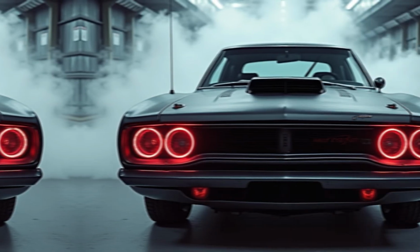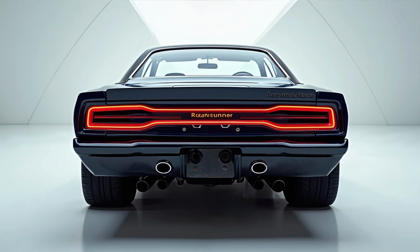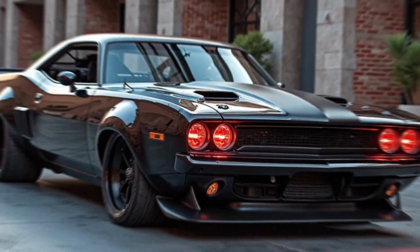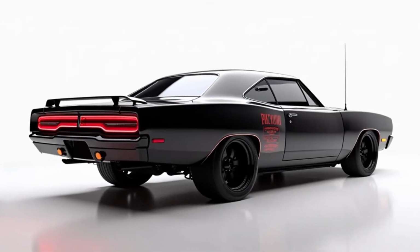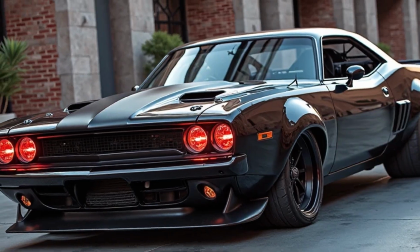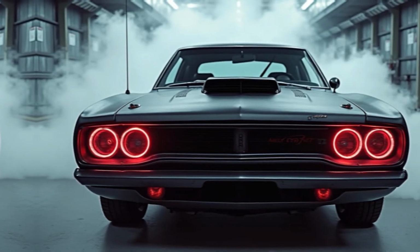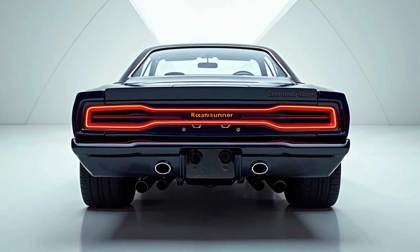Bucket-style performance seats with Alcantara and contrast stitching hug you like a race harness. A squared-off performance steering wheel with haptic buttons feels pulled from a fighter jet. Ambient lighting pulses with the engine's revs, and brushed aluminum trim meets exposed carbon throughout. The center console is minimal, with drive mode toggles and a pistol grip gear selector. Even the start button is styled like a detonator. Every inch of this cabin screams performance, yet comfort and tech are never compromised.